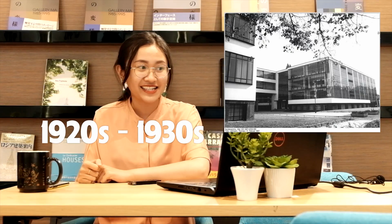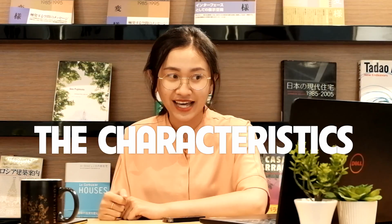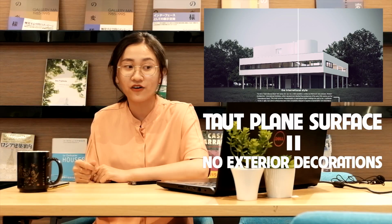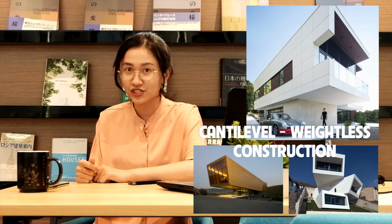International style is an architectural style that developed in Europe and the United States in the 1920s and 30s and became the dominant tendency in Western architecture during the middle decades of the 20th century. The most common characteristics of international style buildings are rectilinear forms, flat surfaces that have been completely stripped of applied ornamentation and decoration, open interior spaces, and a visually weightless quality engendered by the use of cantilever construction.